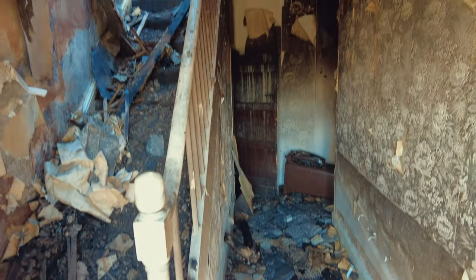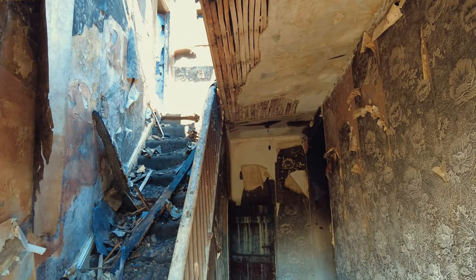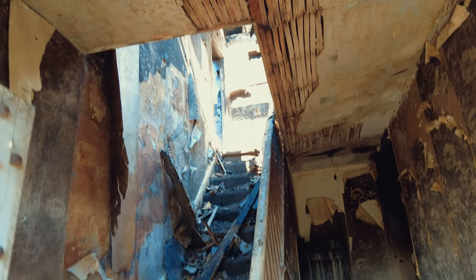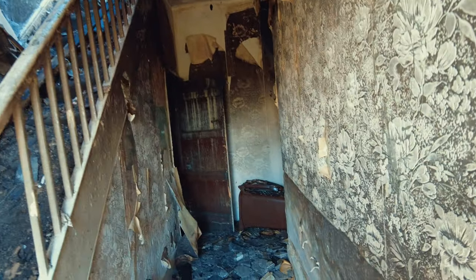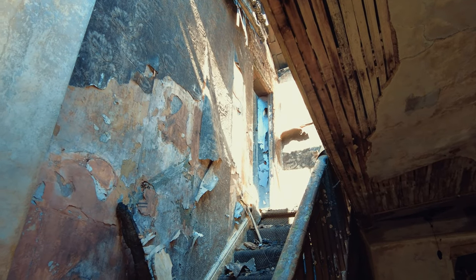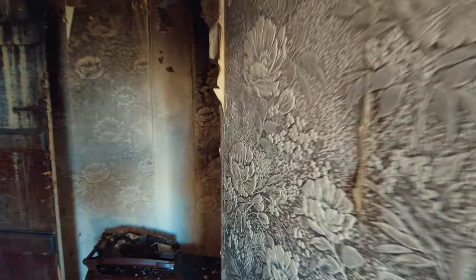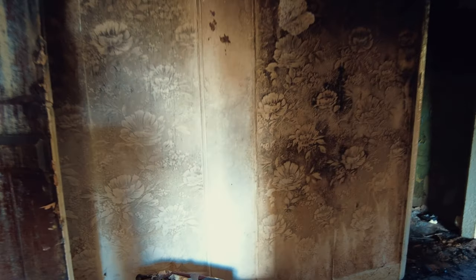Jesus, if you look up there, the ceiling is literally about to collapse. You can see it is a death trap. I'm gonna push in here where I know that it's definitely safe, but if you ever ascended or descended those stairs in the past, give us a shout, man. And oh, look at that, you can actually see the old embossed wallpaper. Jesus, it's pitch black, guys, but what's this, a little basement?